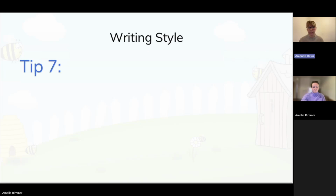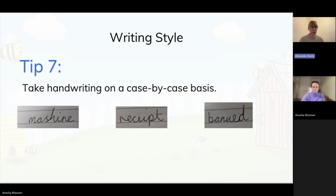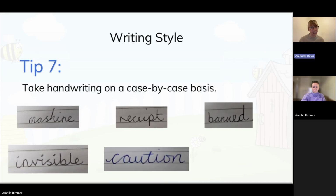And our final one, tip 7, is to take handwriting on a case-by-case basis. Okay, so if they have really clear handwriting and it's cursive, don't try and change it into a print style just to make it that bit clearer. If it's clear enough, leave it alone. Don't try and drastically change it now.